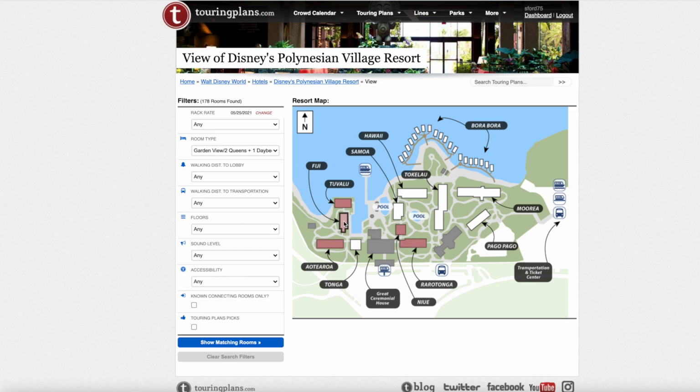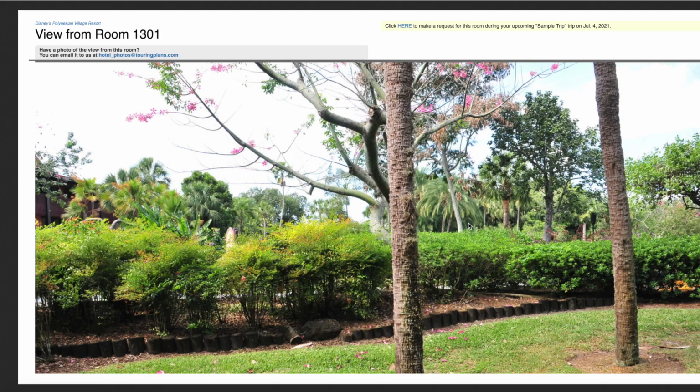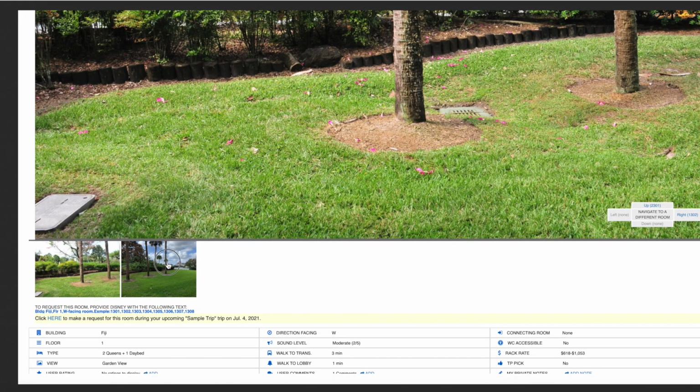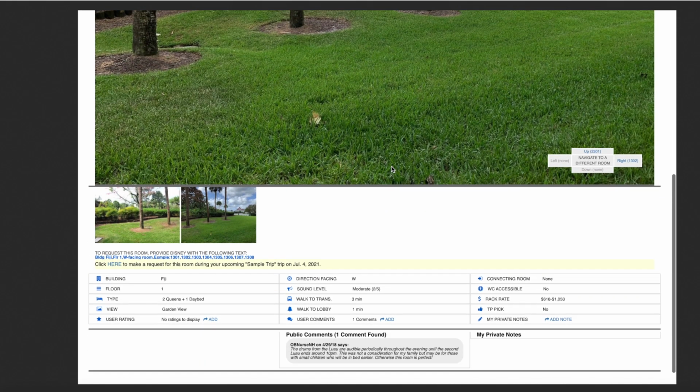Now Fiji is a little bit better. So obviously this is the marina right here. So this is facing the opposite direction. This building wouldn't be so bad because it's on the end and a nice view from here.